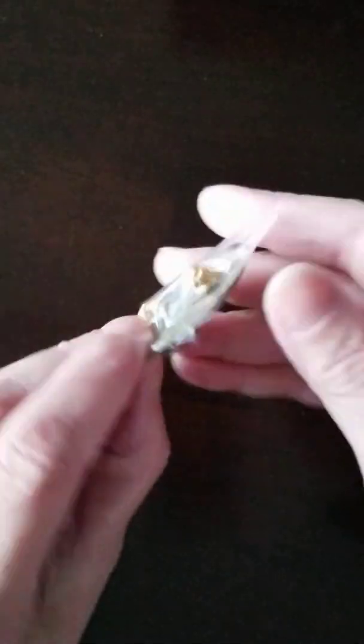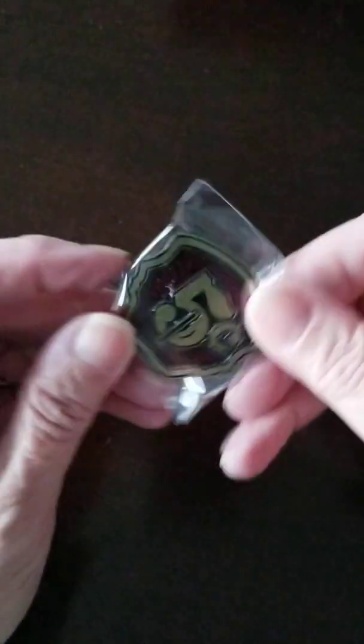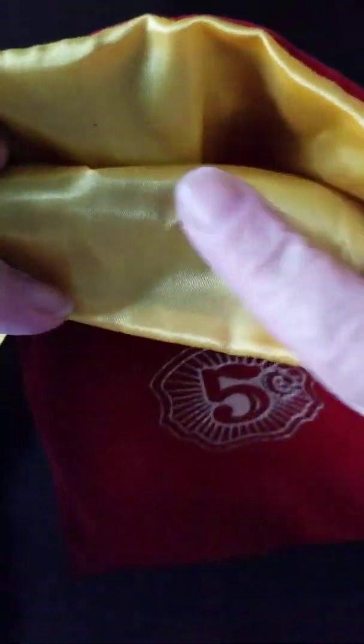It came with a little badge and a red or green velvet satchel, depending on what you preferred. My red one is lined with yellow satin. It's a nice size. It'll hold the box and the deck, of course. And then here's the box.